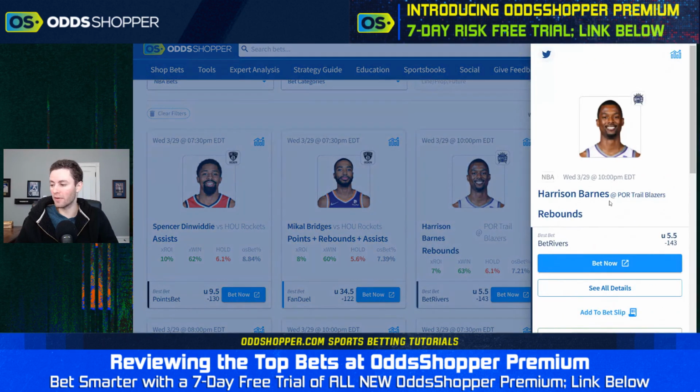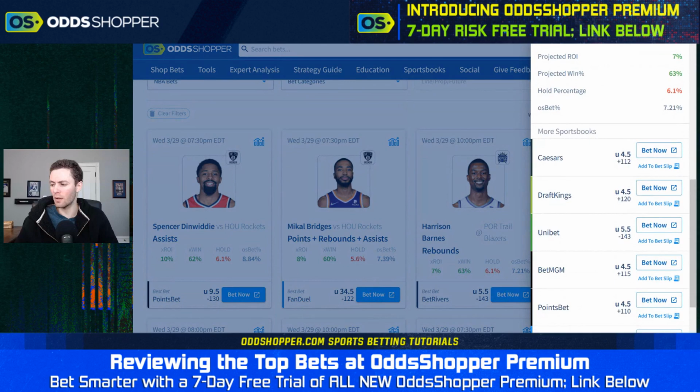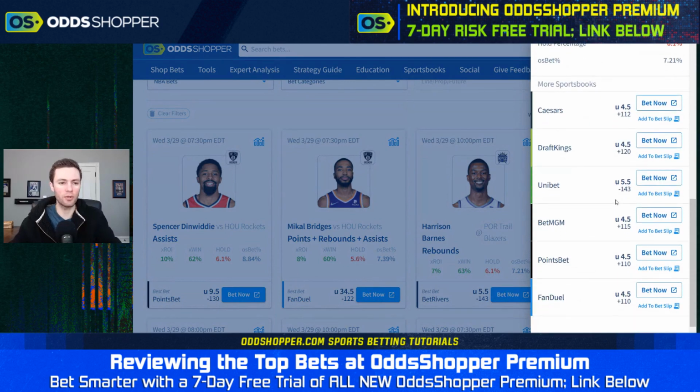Harrison Barnes, 5.5 rebounds. Pretty high line here. Harrison Barnes, who to my knowledge has not been, I'm going to look at his box scores right here. He's not really been great in the rebounding department, especially because of how good we've seen Domantas Sabonis been on the boards this year. Yeah, if you look at the numbers, 4.7 rebounds per game for Harrison Barnes this year.